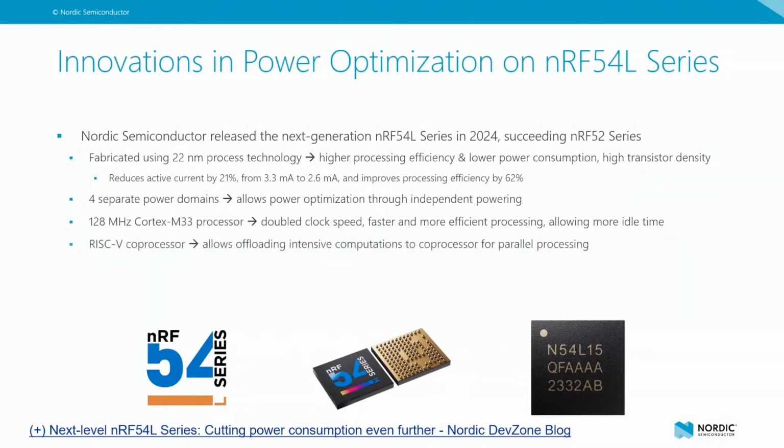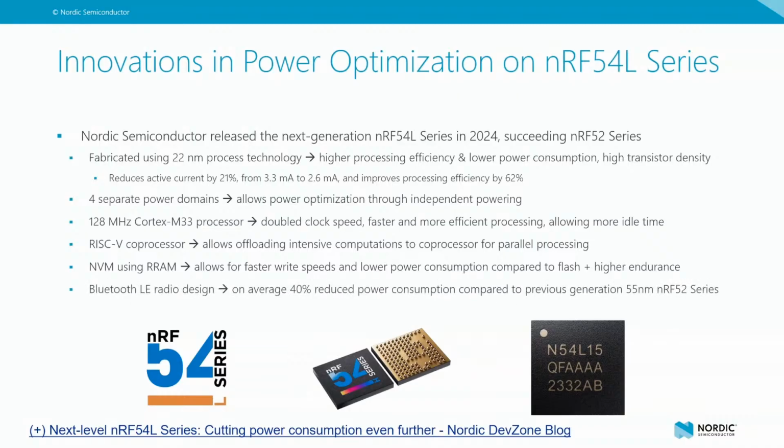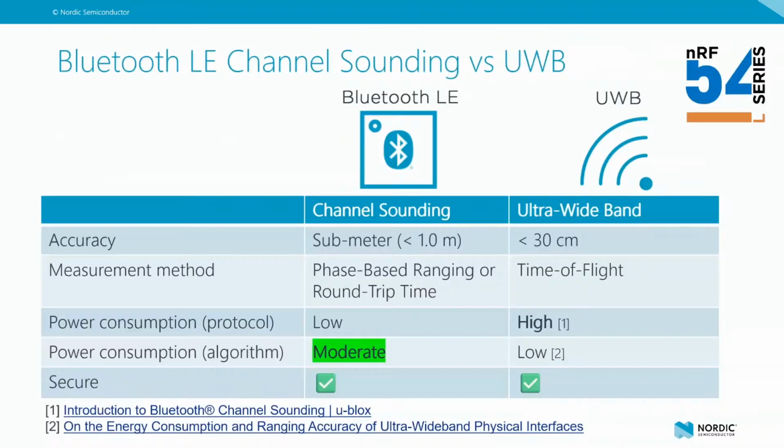We also have a RISC-V coprocessor, which allows offloading intensive computations to the coprocessor for parallel processing. We have the non-volatile memory using resistive RAM, which allows for faster write speeds and lower power consumption compared to flash, and has also higher endurance. And then on the Bluetooth LE radio design, there were quite major advances, improving the radio analog design. There was on average 40% reduced power consumption compared to the previous generation nRF52 series.